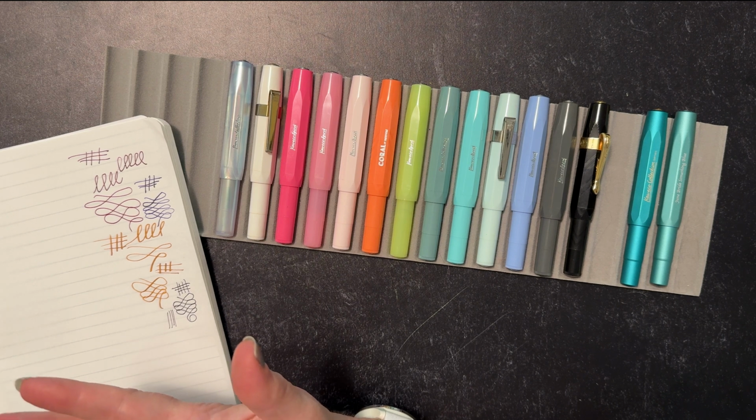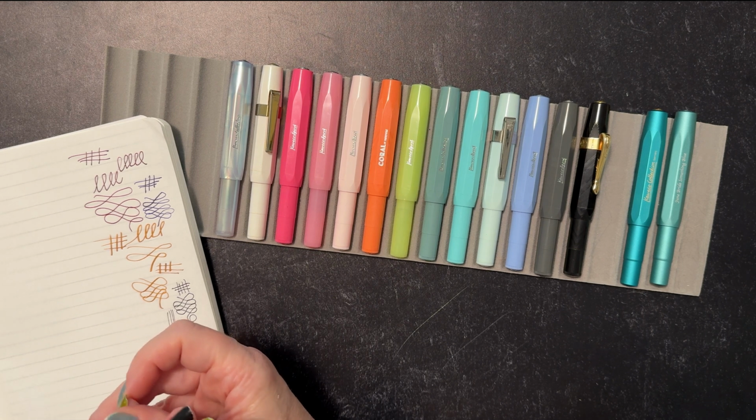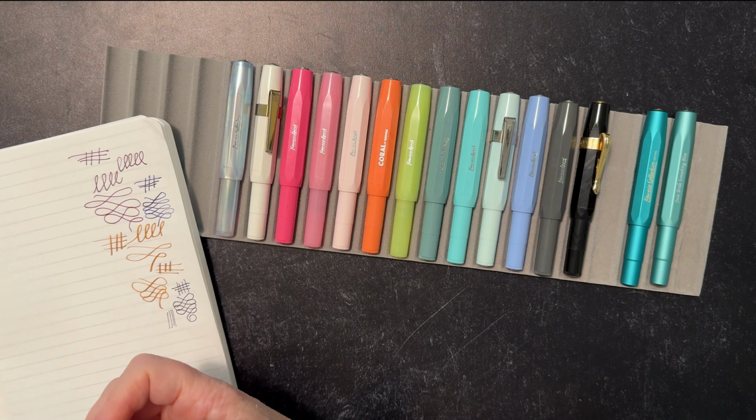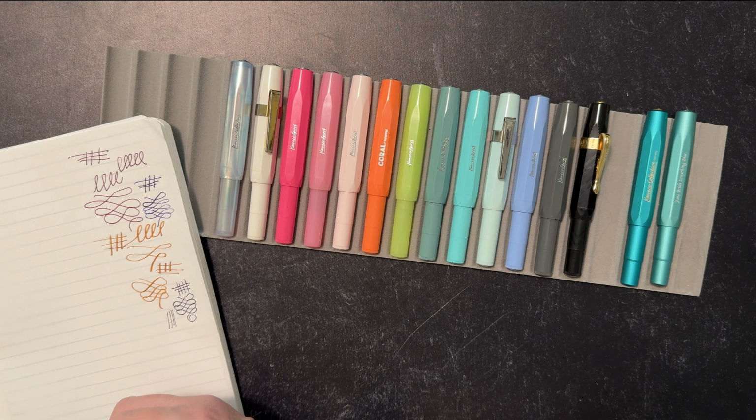Do you own a Kaweco Sport? Yay or nay? Do you like them? I know some people have said in the past that they had issues with the nibs. I never have, but when you get into the calligraphy style nibs that they offer, the issue becomes the feed has trouble keeping up with a nib that wide. So I really do recommend these at an extra fine, or maybe a medium. And I know a lot of people really like the medium because it's very, very smooth. So that is my Kaweco Sport collection and my Kaweco AL Sports.